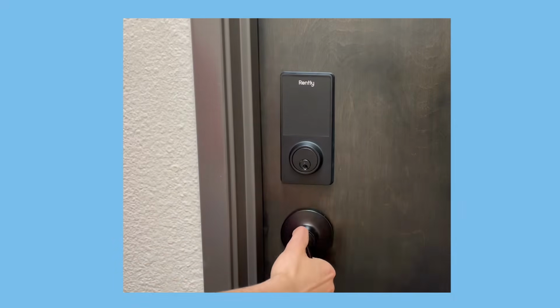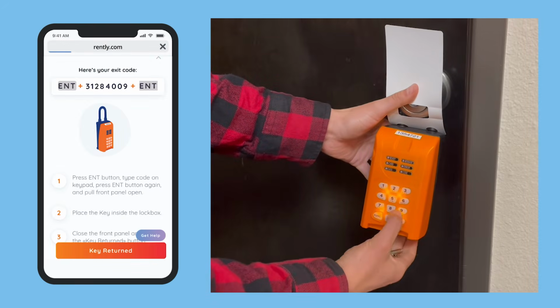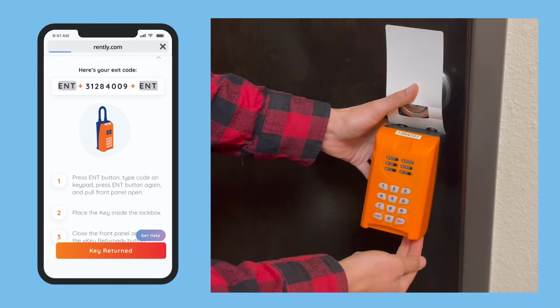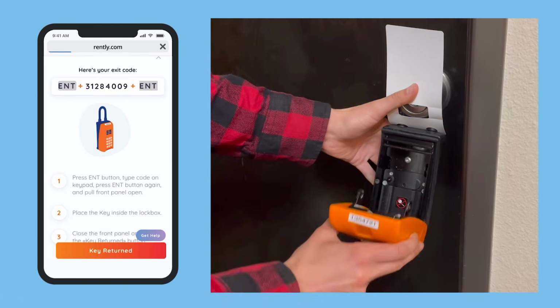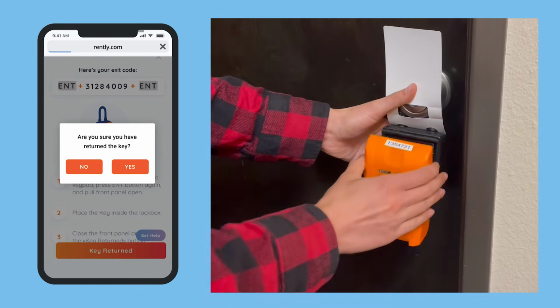You can now safely tour the property and take your time exploring the space. When you leave, enter the provided exit code into the lockbox to return the key to the key holder inside. Make sure you hear it click shut.